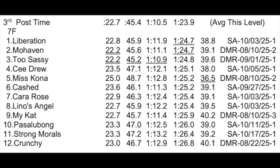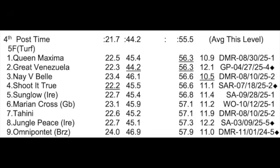And again, the last fraction led you to a nice 6-1 horse that you could have used in your exotics. And that horse did run well. That was Proton. Now, race 3, as I said, Mo Haven had the co-top final time. I picked that horse as well and was able to get the job done. Now, in race 4, Queen Maxima, I mentioned that one. Best projected final time, was the most likely winner of the race on paper, and did win that event.